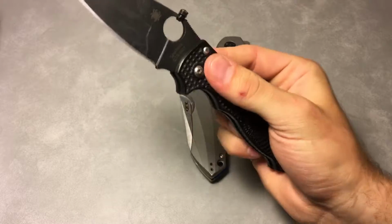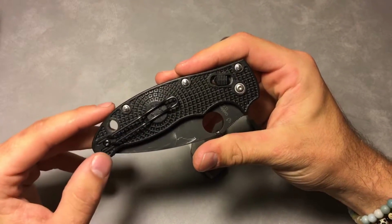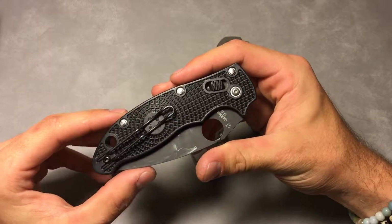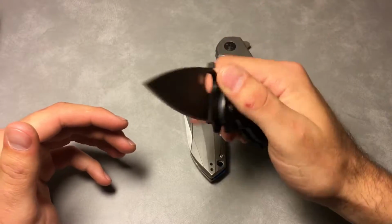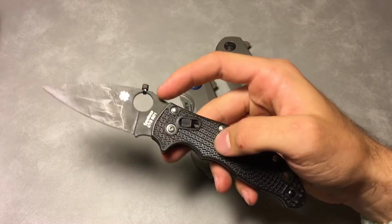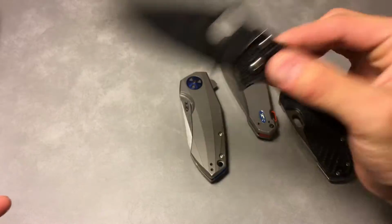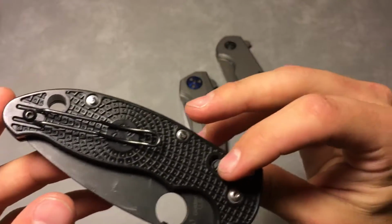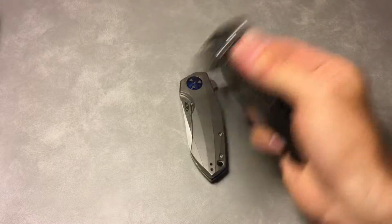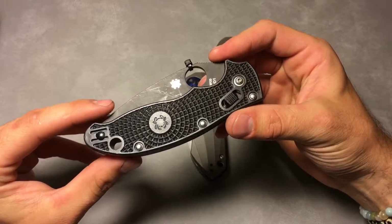I love CTS BD1 steel. I know it's hit or miss for people. A lot of people like it, a lot of people don't. But for me, it's easy to sharpen, highly corrosion resistant. So if you leave some gunk or crap on your blade, it's not going to rust out on you. And that bidirectional grip is awesome. I love the wired clip on it. It's kind of fun to play with too. It's kind of like an Axis lock, even though surprisingly I've never had a Benchmade. But I really do like this.